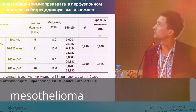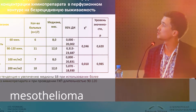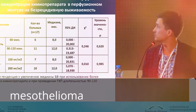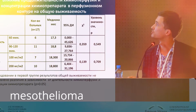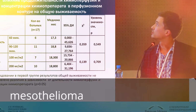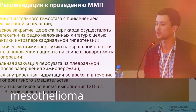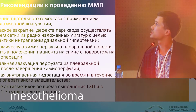We tried also to examine various doses of the drugs. And if we used 200 milligrams per 1 square meter and 120 minutes of perfusion, the results were better for that group. So, because of that, we have developed the following recommendations.